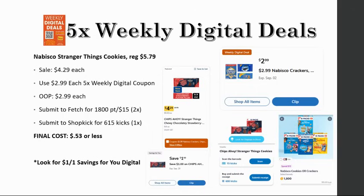So since I do have this coupon, I'm actually going to be able to grab the Stranger Things cookies for completely free and make a little bit of money on top of it. So I'm kind of excited about that. But double check your account, see if you happen to have this.